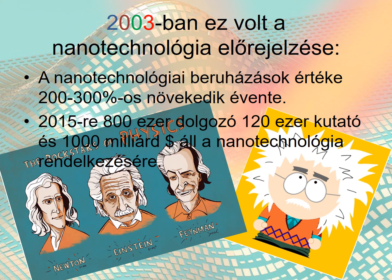According to a forecast in 2003, the number of nanotechnology investments could gain by 200 or 300%. The forecast said in 2015 nanotechnology would have 800,000 employees and 120,000 researchers. Moreover, it would have $1,000 billion to invest.